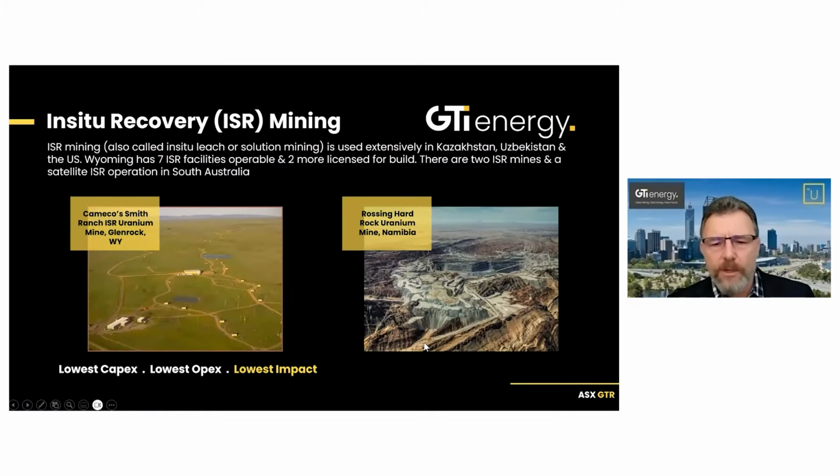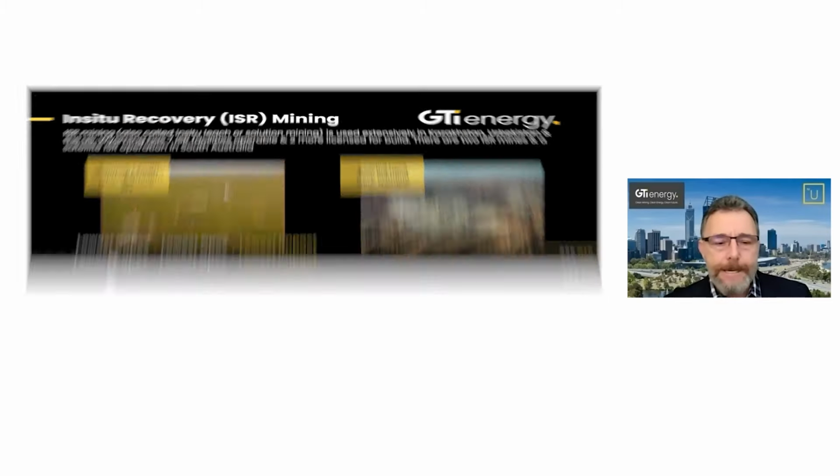Here's a picture of an open cut mine in Namibia versus Cameco's Smith Ranch. That's the largest uranium mine in Wyoming. It has a licensed production of around 5.5 million pounds a year. There are about seven permitted facilities in Wyoming, and there's another two that have been licensed to build.